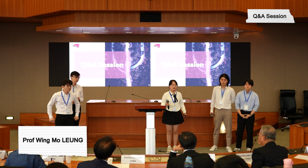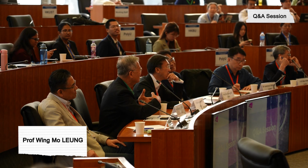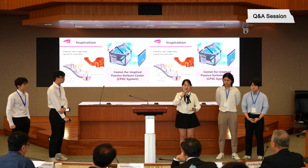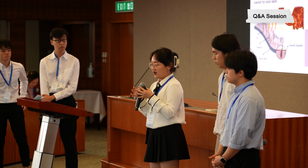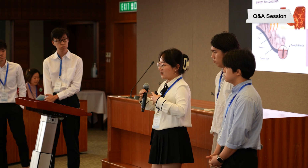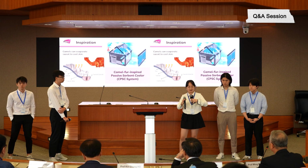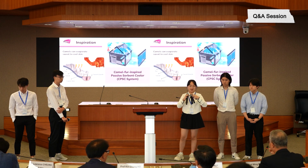Why do you use camel fur? Because that's a mechanism for all of us. Humans use the same mechanism to cool ourselves down. In the desert, the temperature is very high and the temperature difference is quite large, but for humans, it's not like that. The camel can store water in its body first, and then evaporate the water as sweat to cool itself. This is the largest difference between people and camels. So that's why we use the camel.